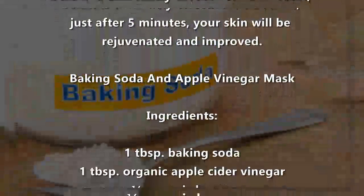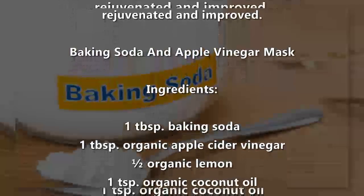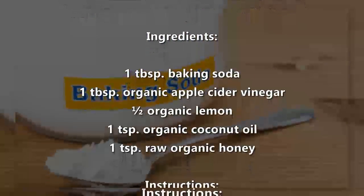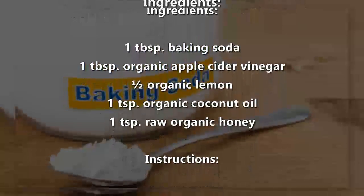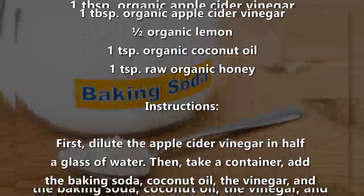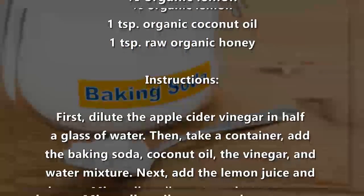Ingredients: 1 tablespoon baking soda, 1 tablespoon organic apple cider vinegar, 1/2 organic lemon, 1 teaspoon organic coconut oil, 1 teaspoon raw organic honey. Instructions: first, dilute the apple cider vinegar in half a glass of water.